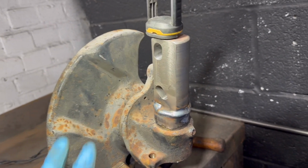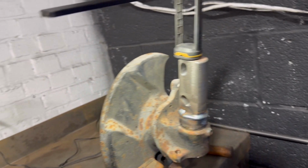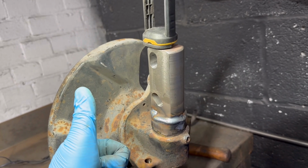But yeah, just weld them on like that. You can TIG weld it or MIG weld it, it doesn't really matter. I got a MIG welder because I don't have a TIG welder. If I had the choice, I would TIG weld it, but I don't. But yeah, that's all.